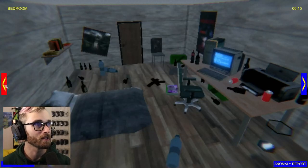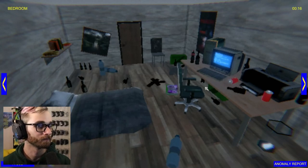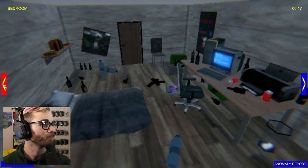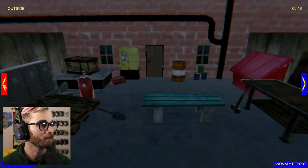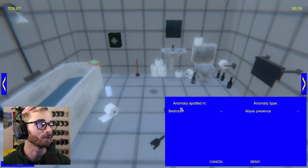Can be so easy to miss objects going missing too. My God. Nothing's different in there. Nothing's different out here. Object shrinkage in the toilet, maybe?